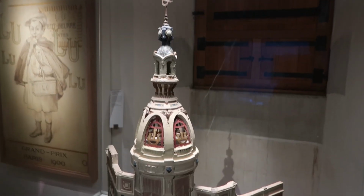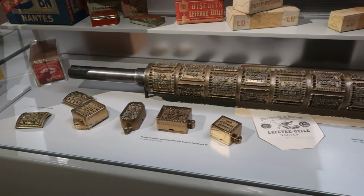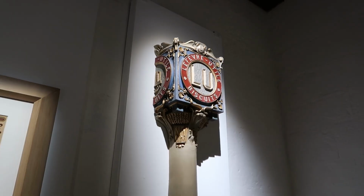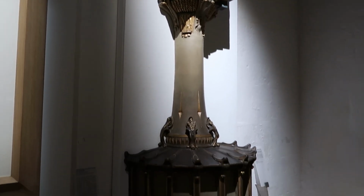The Lu factory is clearly very important to Nantes because there's so much about it here. These are all the moulds for making biscuits, including this massive rolling pin, which is capable of making loads of biscuits. Look at it. So the Lu factory originates in Nantes, and they export all over France.